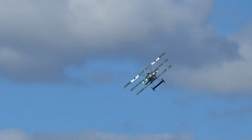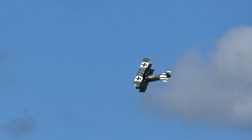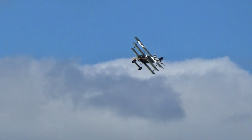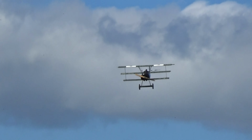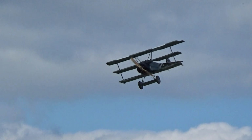So both aircraft are owned and built by an amazing gentleman called Mikael Carlson from Sweden. Mikael is an airline pilot by trade, but he's also a craftsman, and he's actually built these aircraft from original prints, often using original parts. And certainly the engines are original. It's very rare to see these aircraft with original engines.